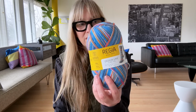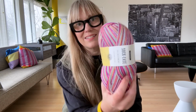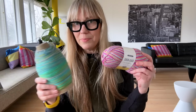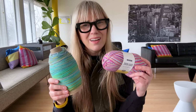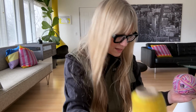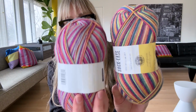I've got more Regia. Is this Ariane Carlos? Yep. I love that blue. I've got Sock Ease. That's the one. The Lion Brand Sock Ease that they don't make anymore. It might be this too. Now I'm not remembering. But it's this, and it's this. And whenever I can find Sock Ease, I get it. And so I have these awesome colorways that I haven't done yet that I need to wind onto cones.